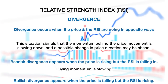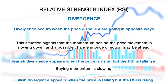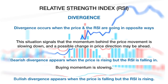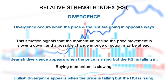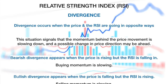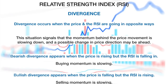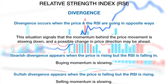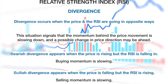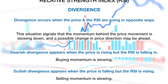Okay. Relative strength divergence. This is very important here, and it's good for looking at tops or bottoms. Divergence occurs when the RSI and the price are going in opposite ways. The situation signals that the momentum behind the price movement is slowing down, and a possible change in price direction may be ahead. So that's very important to look at because, like I said, you want to know if a trend has stopped and it's about to change, like a downtrend is about to stop, or the other way around if you're shorting.